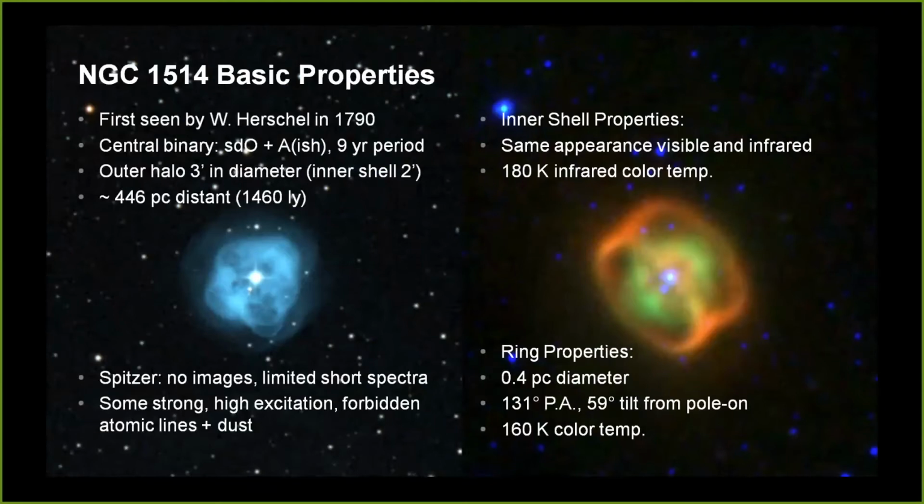It's got these kind of 2 parallel rings around it. So just comparing them visible to infrared, the center inner shell, which is about 2 arc minutes in diameter, and the greenish stuff in the infrared here, they look pretty much the same. The only difference is the resolution. But these rings are just completely unique and something that I did not expect to see at all. And so I thought, hey, I've got guaranteed time with JWST. I can look at whatever I darn well please. I'm going to look at NGC 1514.